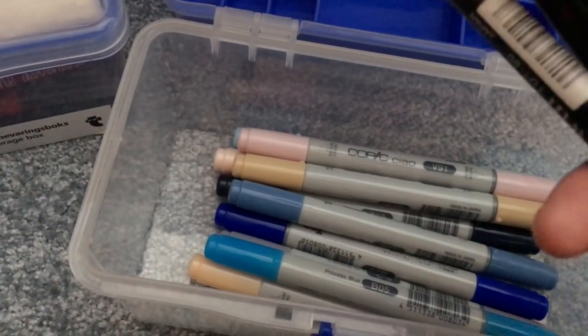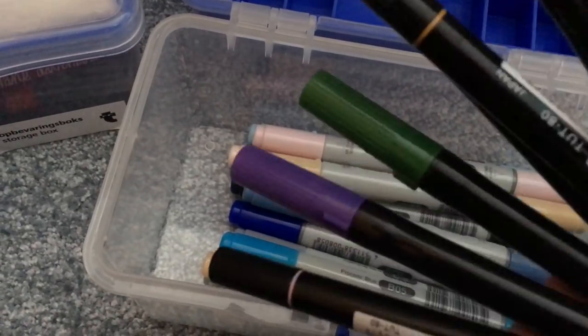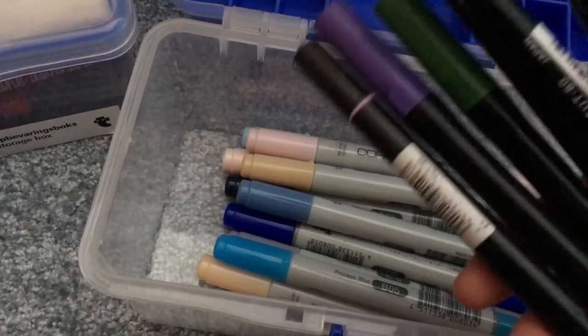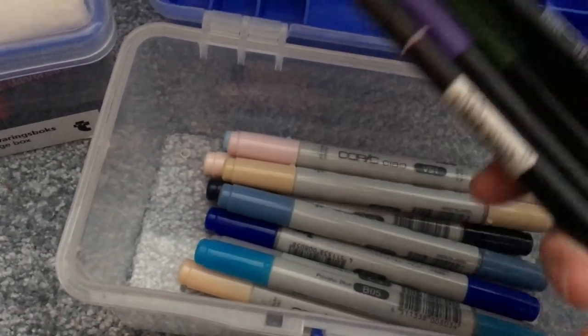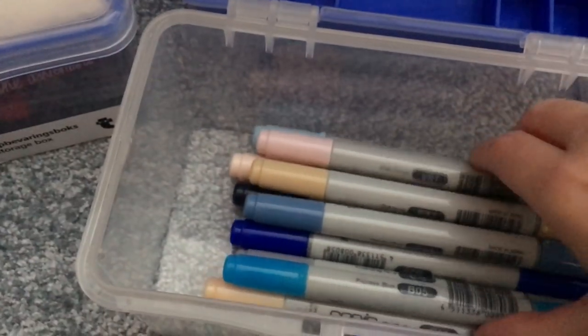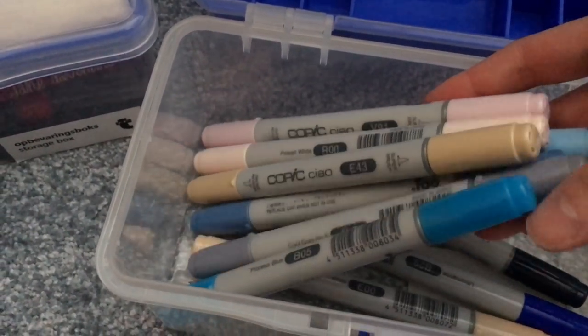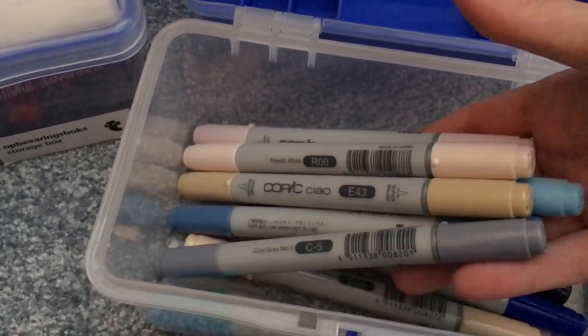Some of these still work, surprisingly. They're waterbrush, I think they're water-based pens. I haven't used them, actually. Maybe in my coloring books, maybe I will. And then I got some Copic Chow. Now, these also are quite old, but they still seem to work okay.